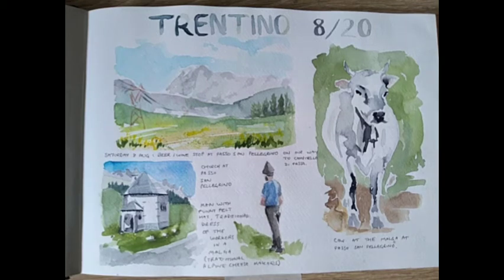This is my first watercolour diary and I don't think it's amazing, but I like it just because I've never done anything like this before and it was really good practice.